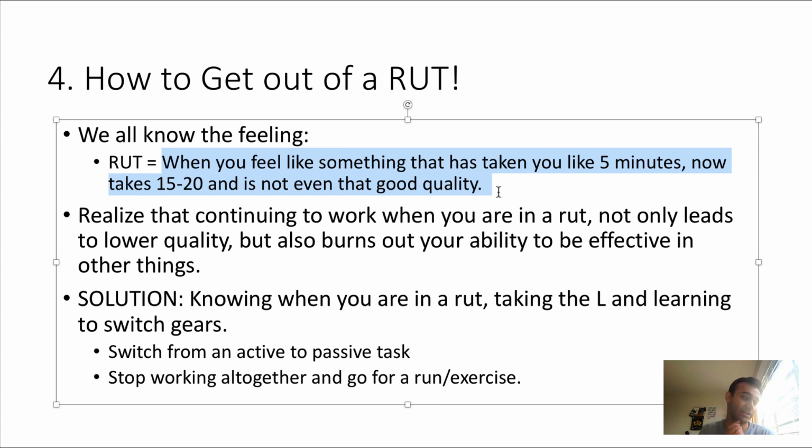I was here when I was studying for my board exams. I've been here almost every day if I'm really tired or annoyed by something, and I still just force myself to do it. And that is when you're in a rut, right? Because let's say you are so used to writing an essay that usually an essay takes you 3 hours. But in this essay, you've been working on one paragraph for 3 hours and you're like, damn, I am not getting anything done.